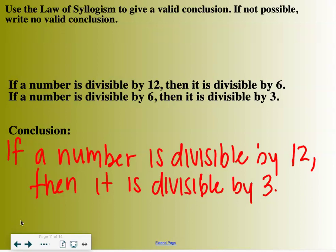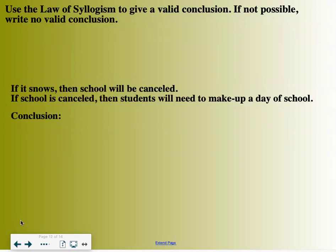What are we doing? Next one, are you ready? Yes. Okay. If it snows, then school will be canceled. If school is canceled, then students will need to make up a day of school. If it snows, students will have to make up a day of school. Is the middle repeated?